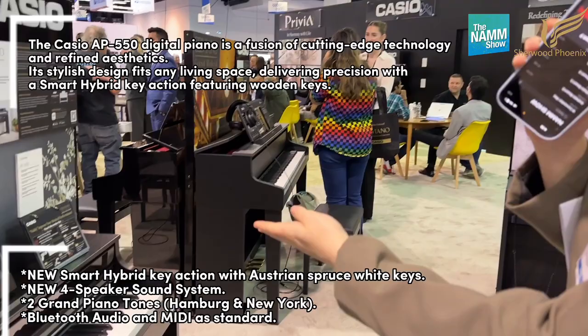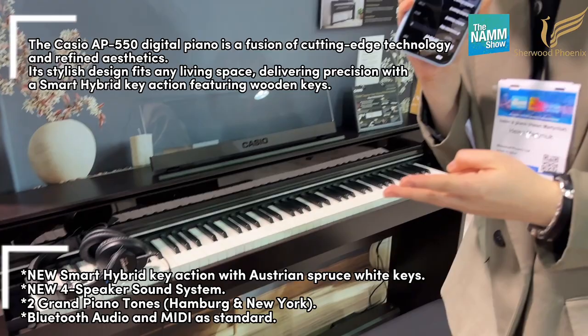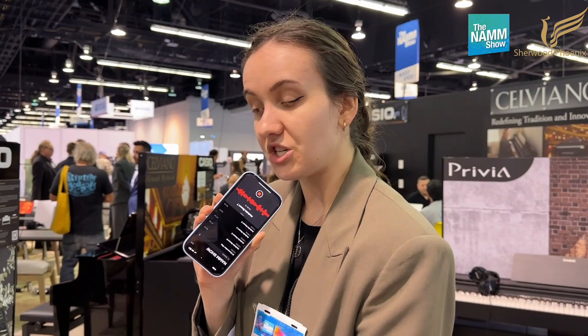It's smaller and it has three colors. It has black, white and brown, which is new for digital piano models, which is a really nice idea because let's be honest, every piano is also a piece of furniture and we are choosing something to fit in our beautiful room. So obviously it has three pedals.